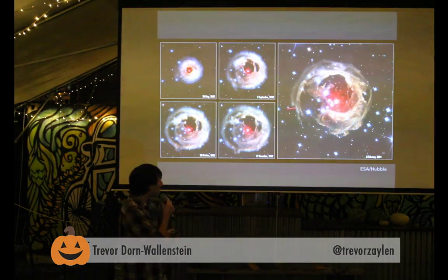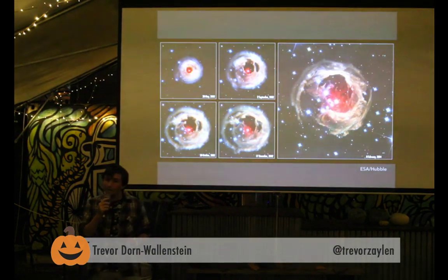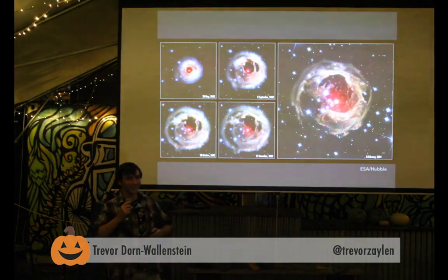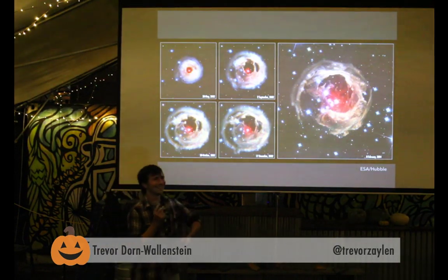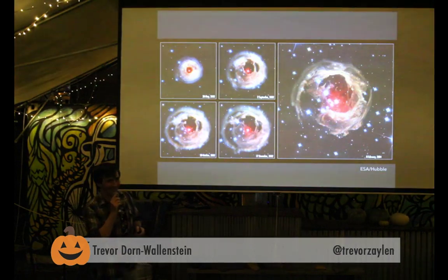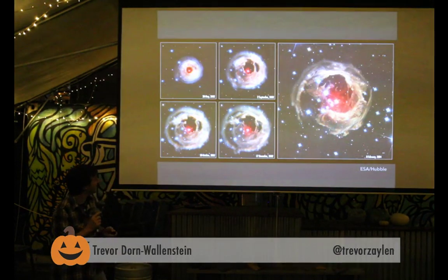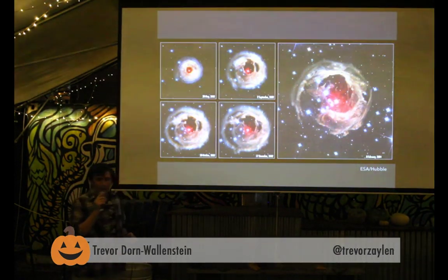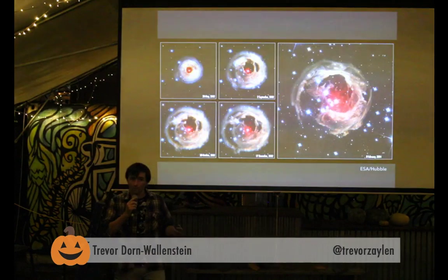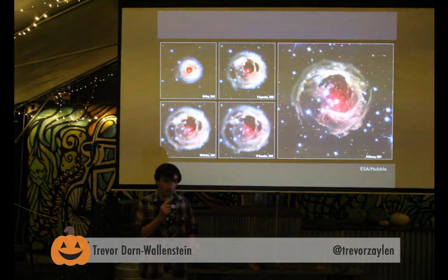Now, V838 Mon is actually a red supergiant, kind of like the yellow supergiants that Kathryn was looking for, but a little bit cooler. Sorry, no shade, because there's stars, there's no shade. Now, red supergiants do eject mass, but they eject mass in these very dense but very slow dusty winds, and so that couldn't be what's going on.